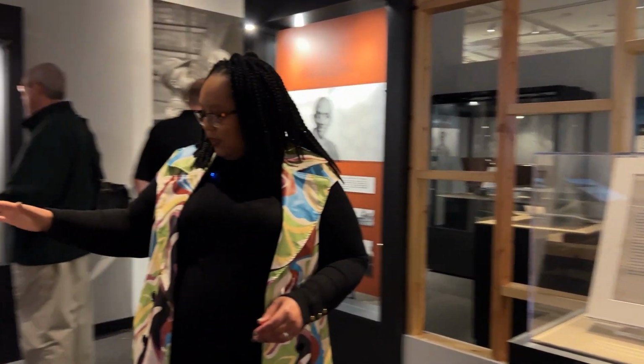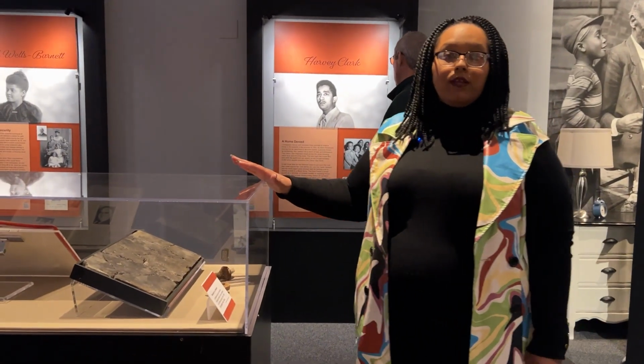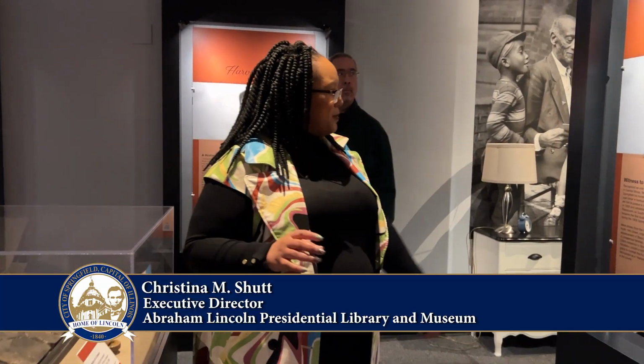This is actually here the remains of a dresser that had been in the Springfield race riot of 1908. And we talk a little bit about Charles Gibbs, who was really the sort of witness to the Springfield race riot as he tried to rebuild and establish a home here in Springfield, Illinois.